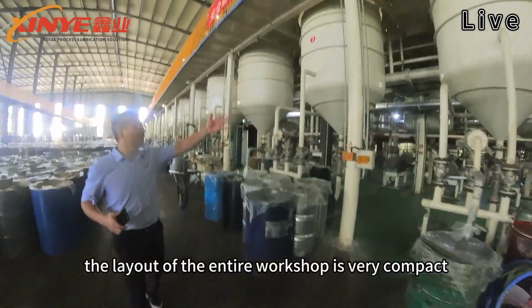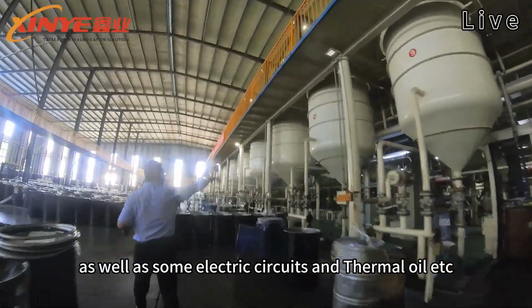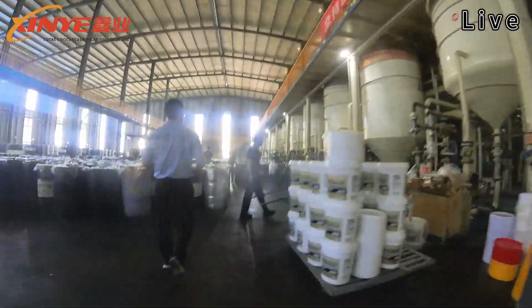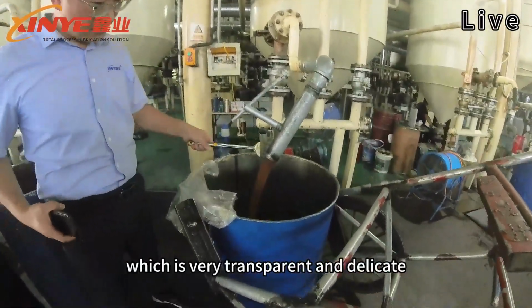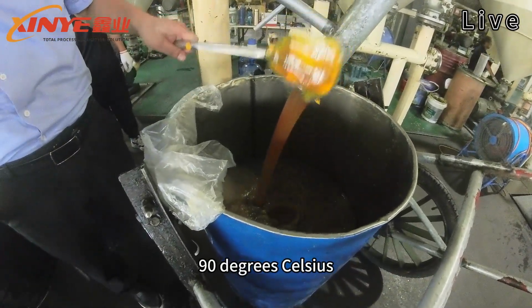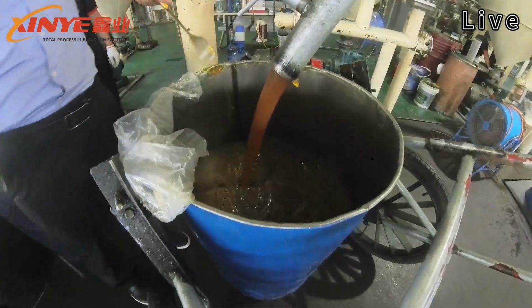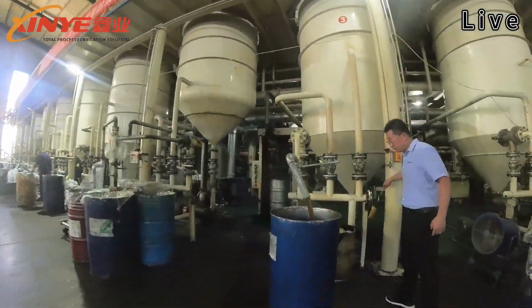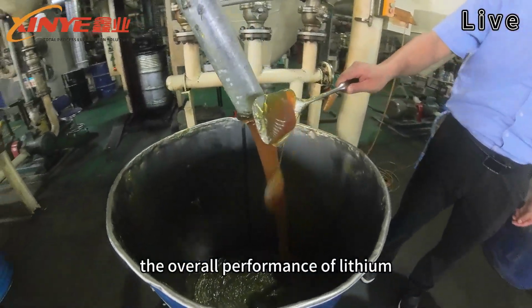The layout of the entire workshop is very compact, with a lot of pipelines, various transfer pumps, as well as some electric circuits and thermal oil, etc. What is being released here is anhydrous calcium grease, which is very transparent and delicate. At this time, the temperature of the lubricating grease is about 90 degrees Celsius. What is released here is lithium grease. Compared with anhydrous calcium grease, the overall performance of lithium grease is much better.